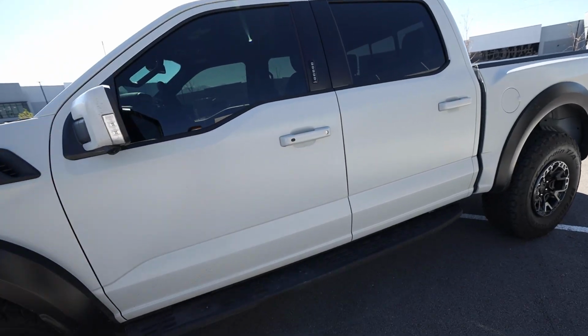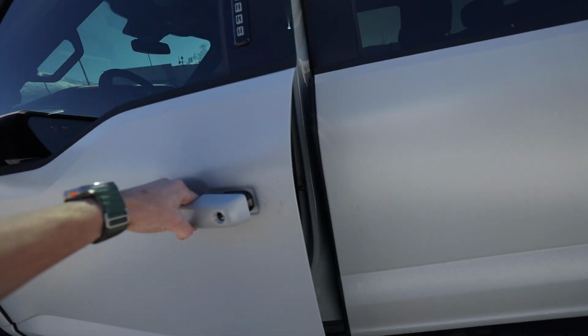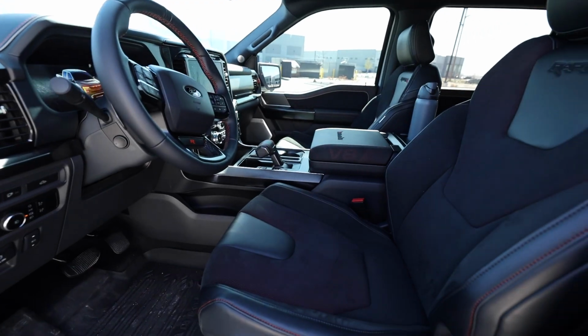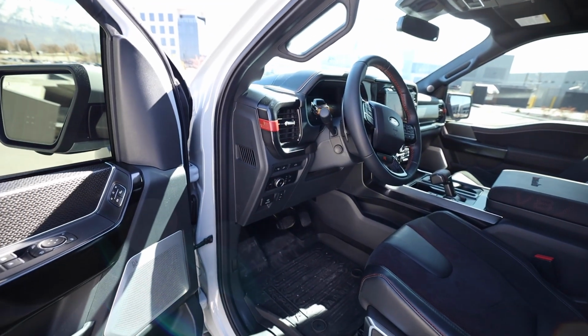All right, moving along now from the exterior to the interior of the Ford Raptor R. Now, this is where I think Ford really stepped up their game and improved over my 2022 Gen 3.